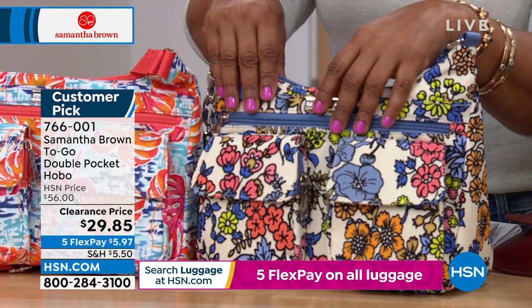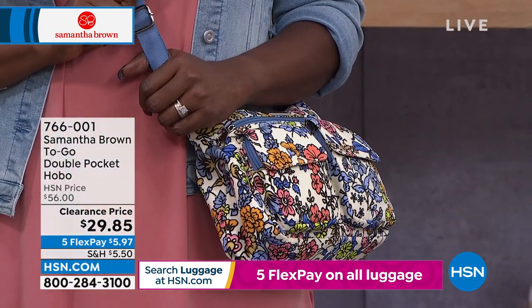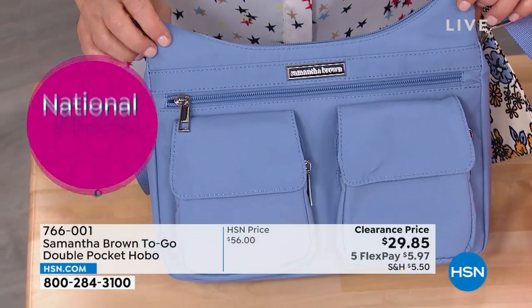Okay, Daisy Floral, which is this choice, and the Chambray, which you have, those are the two that will sell out first. Yeah, so if you like those, walk us through the design here.